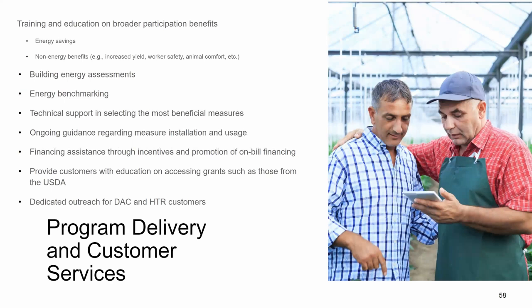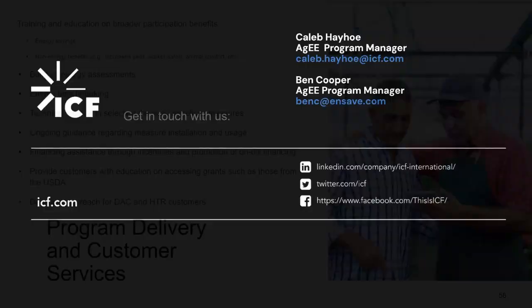Some of the delivery services that we offer: training and education on broader benefits, including non-energy benefits. Along with RII, we have building energy assessments, energy benchmarking, everything that RII offers. And then again, we do provide dedicated outreach specifically for DAC and HTR customers. Next slide, please.